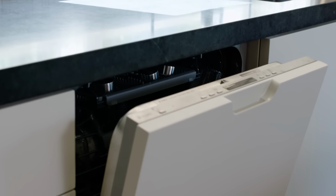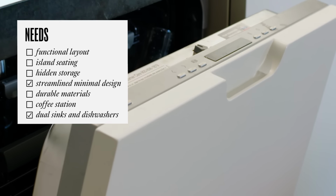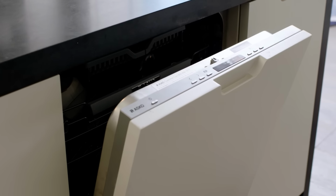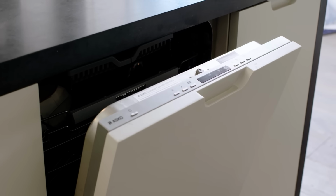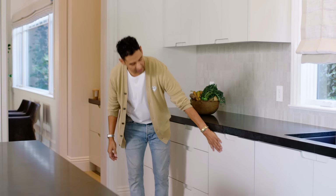It was important for Jen and Mike to have 2 dishwashers, and we didn't want to see them, so what we did was we found panel-ready dishwashers where you can kind of hide them and they get integrated into the space, into the rest of the millwork. So if you see here, you can't tell that the dishwasher is actually here. There's one on the other side too, so that if they have a large party, they can have both of them running at the same time, but they don't look ugly. They're just nice and hidden.